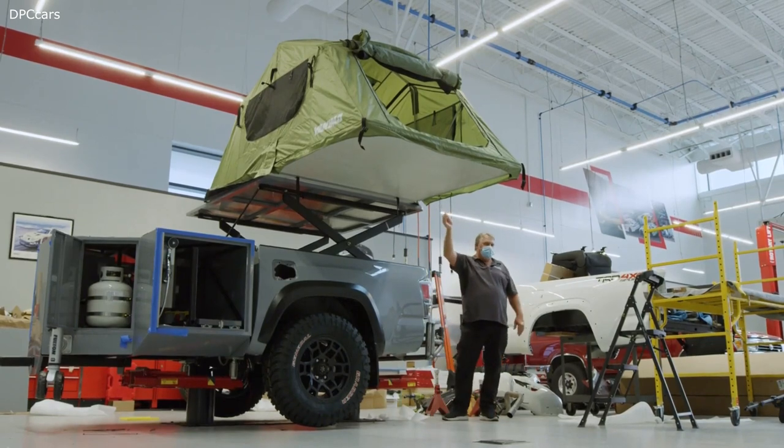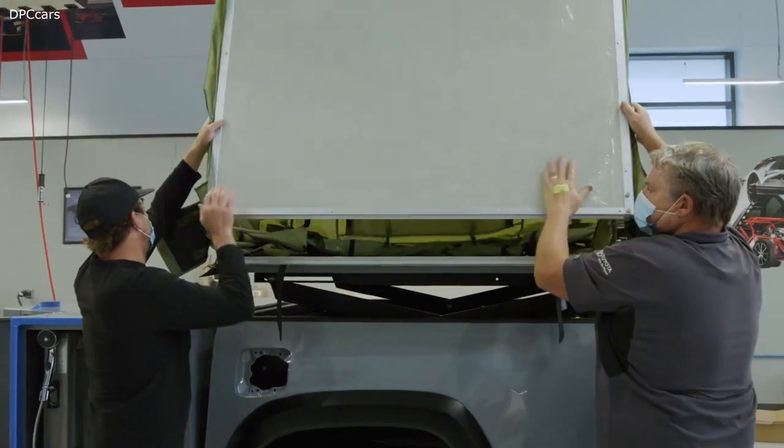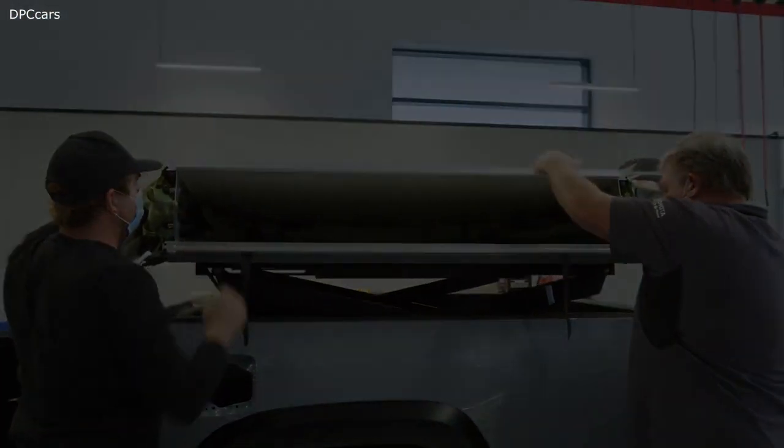We took it to another level, which I think can compete with any kind of overland trailer on the market out there. And in my opinion, I think we have certain parts of this that can't be beat.